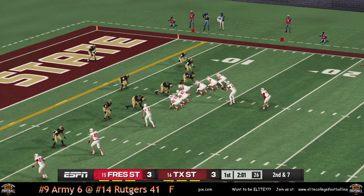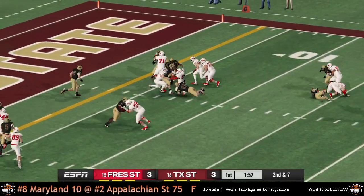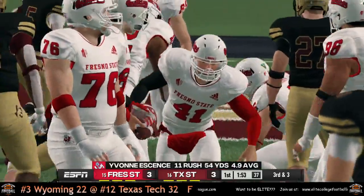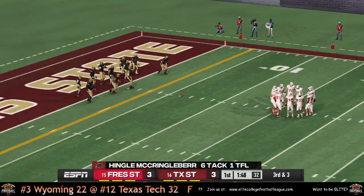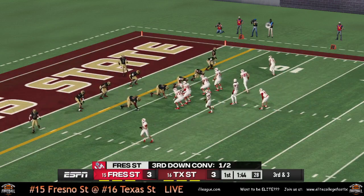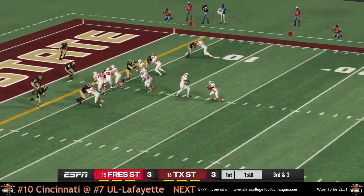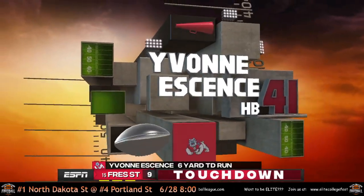Shotgun formation, 3 to the bottom, back in the backfield. Hands the ball off. Takes it up the middle. He's going to run for about 5 yards, so 3rd and 3. And they're going to need about 3 yards to pick up the first down. Back in the backfield. He's going to hand the ball off. Touchdown, Bulldogs. Touchdown, Essence.